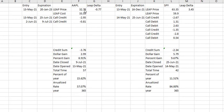So I take the value of the leap at the current price and the leap when I bought it. So I have the change in value of the leap and then the credits that I receive from the calls that I sell against this in terms of the credits that I receive.